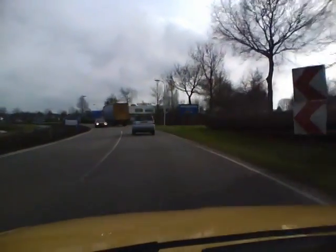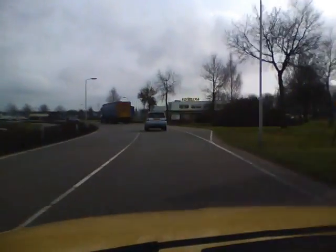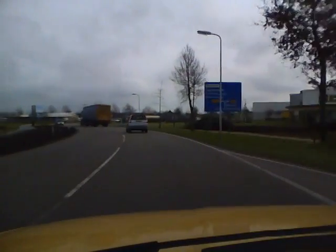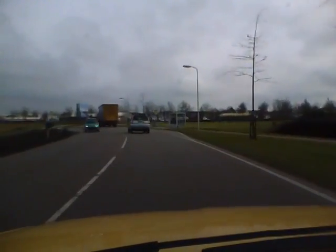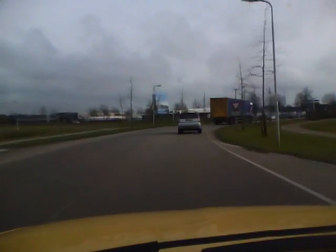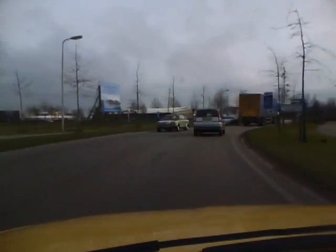Well, almost home. Bump here. There we go. I think I'm going to take a slightly different route, past the fueling station I usually refuel at.